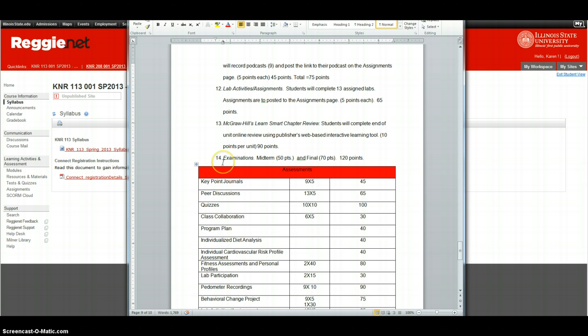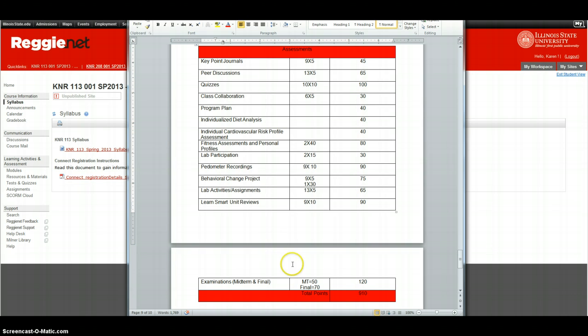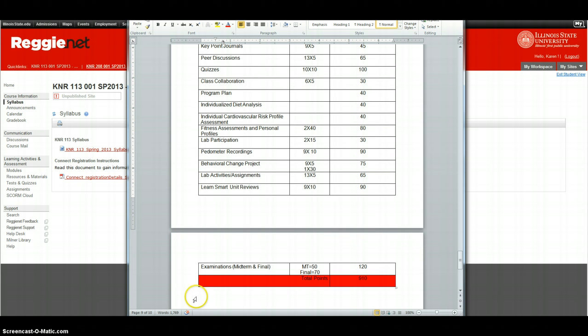There are 2 examinations, the midterm and the final. They are posted in ReggieNet when they are available for you to take. However, the examinations themselves, along with all of your quizzes, can be found in Connect. This is the breakdown of all of the points, and as you can see, there's a total of 910 points, and each of those are broken down so you can see how that figure is derived.